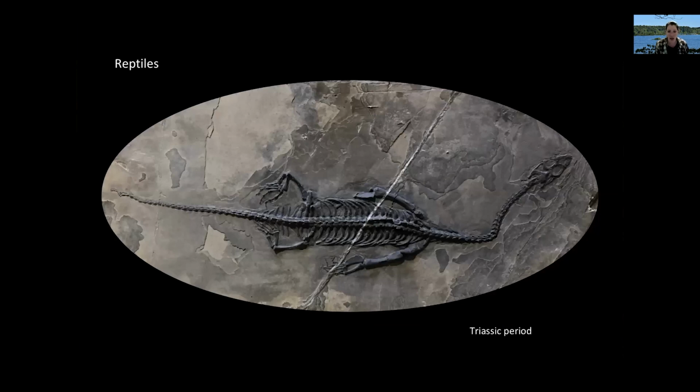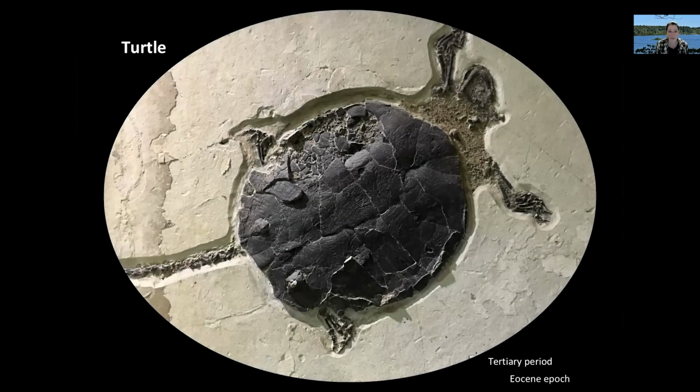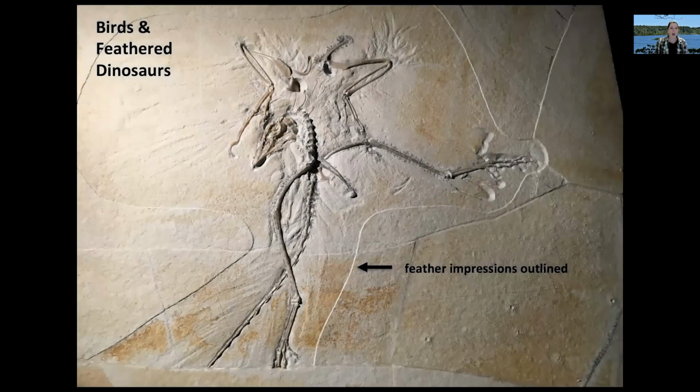Moving on to the reptiles, not dinosaurs, but other types of reptilian types of critters. Dinosaurs are technically not actually reptiles. They're quite different. Here we have a turtle. And birds and feathered dinosaurs. Now, this is a really excellent fossil because you can actually see the impressions of the feathers.